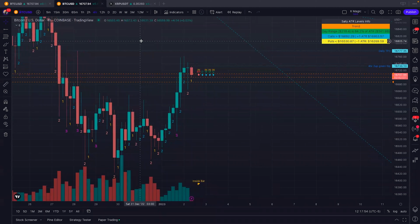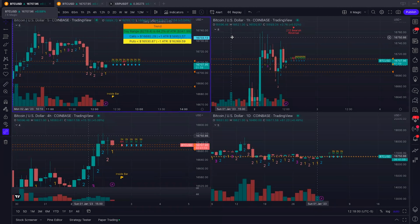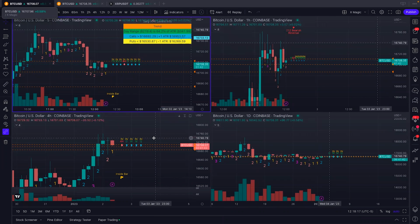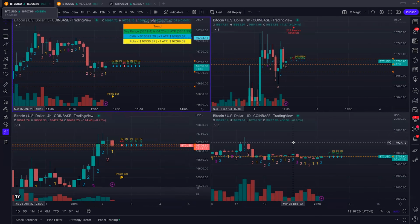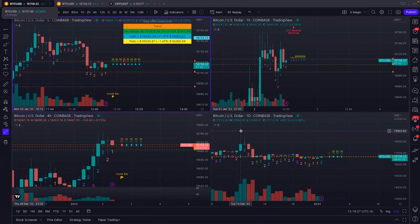Can you go back to the four charts? Looking at what you have now, what would you be looking to get into, a long or a short or nothing? Well, right now I wouldn't be looking to do much until this 4 hour flips up. Okay, so you're waiting for the 4 hour to go green. Yep. Once it flips up, then I'll probably take a trade off the 4 hour.